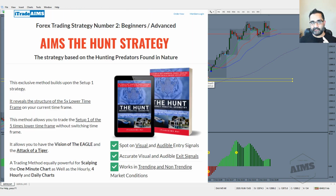The hunt strategy has 4 entry signals. Number 1, hunt the cherry. It's this. Number 2, hunt the seed signal. Well, I should say the seed is the first one, or rather the setup 1 is the first one. So the hunt strategy builds on the setup 1. It is within the same pattern that we teach you in setup 1. So the setup 1, the blue dot in the box, the trade into wave 5, that's our signal number 1 for the hunt strategy.